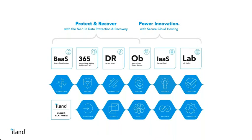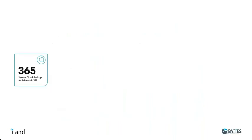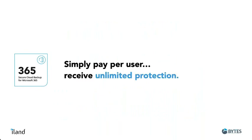And really, we stand by and make sure that all of our services have security, compliance, connectivity, and that they're reliable and globally accessible. So today, we're going to be speaking specifically about 365, our secure cloud backup. And what we wanted to do is simplify the consumption of this service.